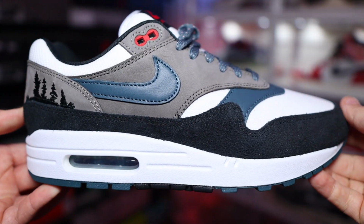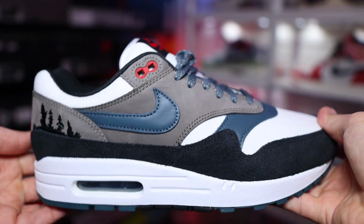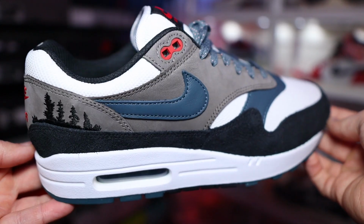Right broskies, now's the time to have an up close and personal look to see what's good on this shoe and what's bad. Now retailing at £155 here in the UK, this sneaker isn't cheap, but calling this an Air Max 1 Premium, they defo gave us something different. A lot of materials are made up of this sneaker.